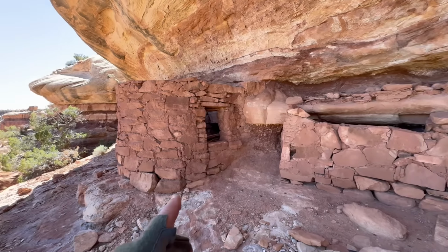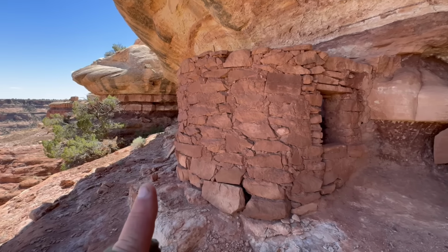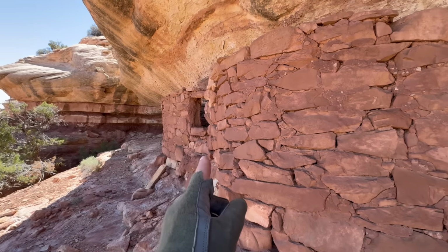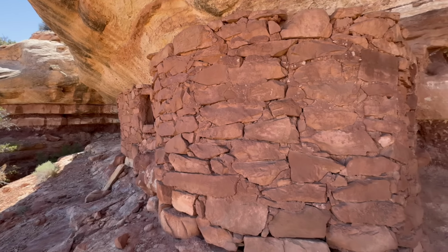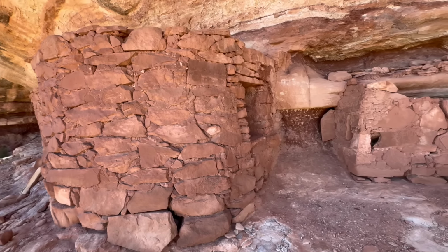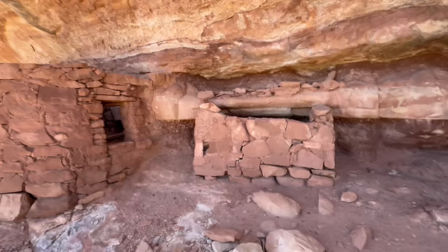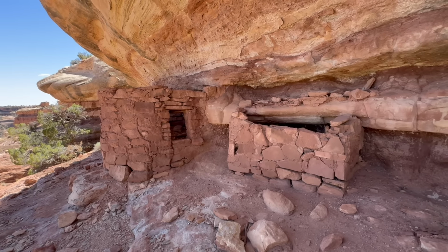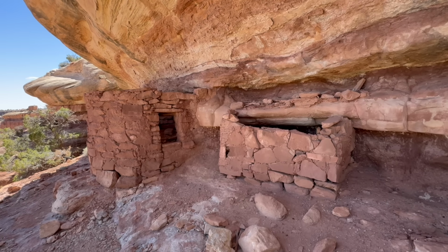What I actually find interesting is that this is rounded here, and then it ties in and it's square on that side. I'm going to put this on my selfie stick and stick it up so we get a good overhead shot. But wow, that's super, super impressive. And it's fully intact, which is just fantastic.